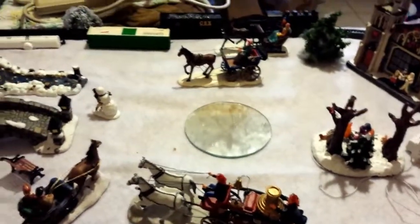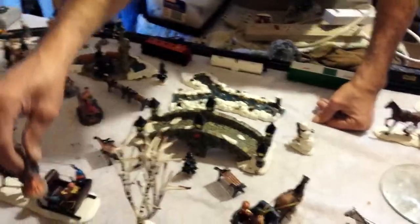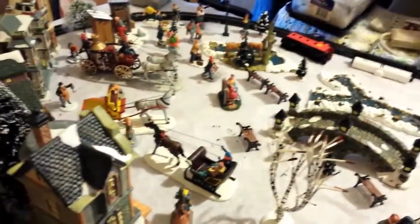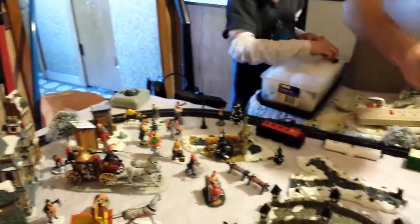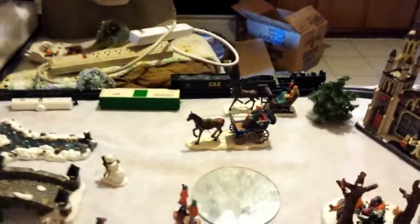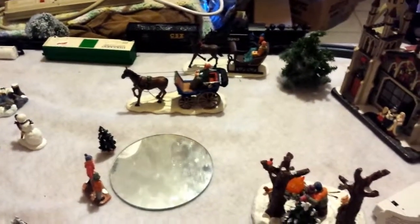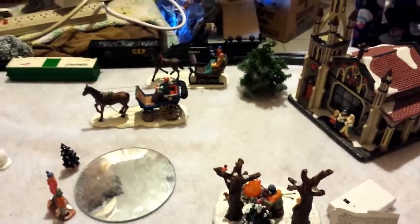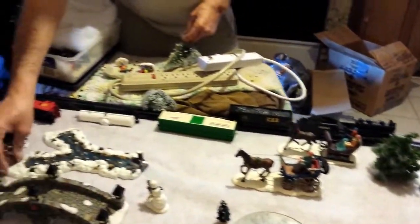Look at this, Daddy. Where does she go? Oh, they were ice skating, so they want to go by the pond. Then we gotta put some trees around the pond. Wait a little more. I got more stuff in here. Stop. I'm helping. But you're not putting it in the right place.